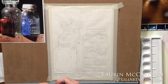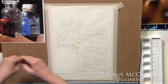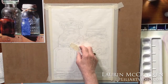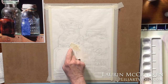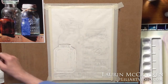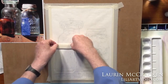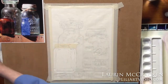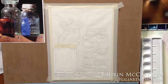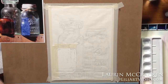Now I go back to my drafting tape, and you might be tempted to make all these curves by doing lots of little bitty pieces of tape, but you don't want to do that, because every time you have a joint in the tape, you risk a leak. So what you want to do is have as few pieces of tape as possible to cover your subject so you have the fewest potential leaks. And in this particular case, you should be able to do it in 4 pieces of tape.